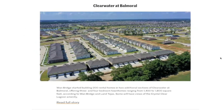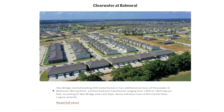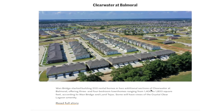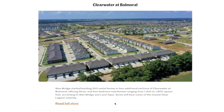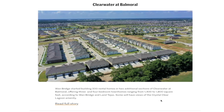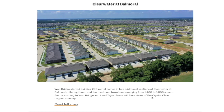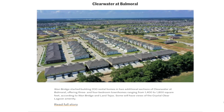Clearwater at Balmoral, out there in the Humboldt area. Wambridge is going to build 200 rental homes with 2 additional sections out there. And they're going to have 3 and 4 bedroom homes. The location of these is awesome because some of the homes will have views of the crystal clear lagoon out there, which is pretty awesome.